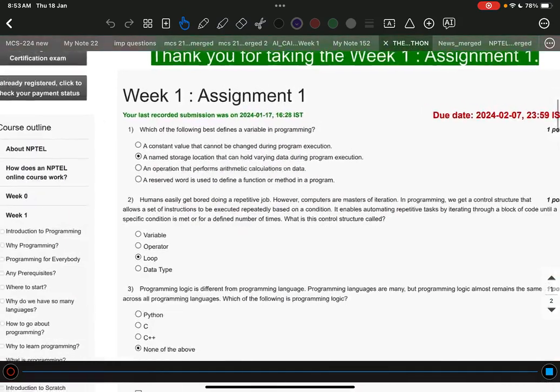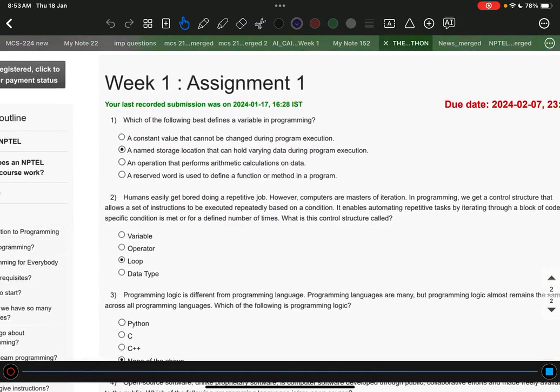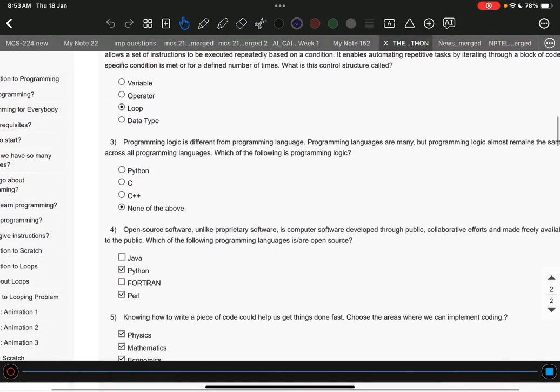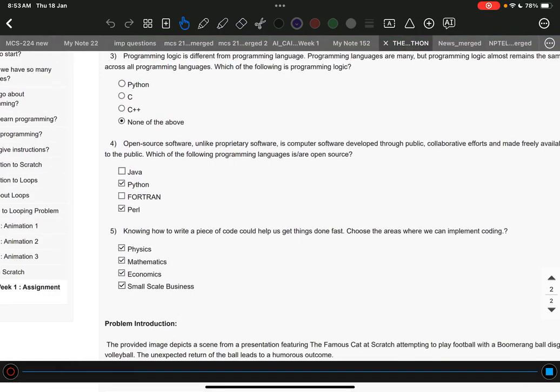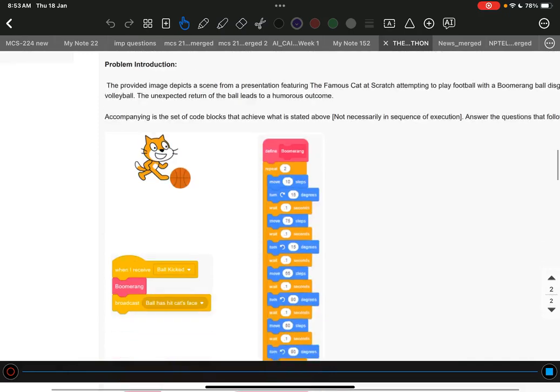Now the right answer to question number 1 is B, a named storage location that can hold varying data during program execution. Question number 2 is C, loop. Question number 3 is D, none of the above. Fourth, it is Python and Perl. Fifth, it is physics, mathematics, economics, small scale business.